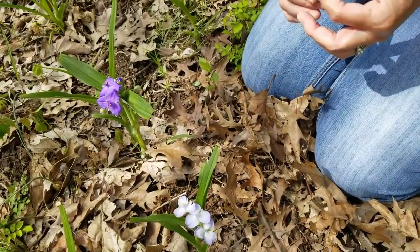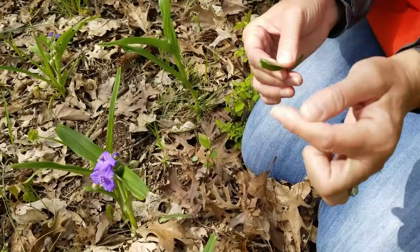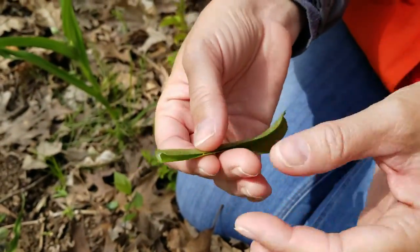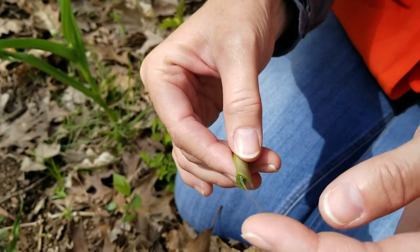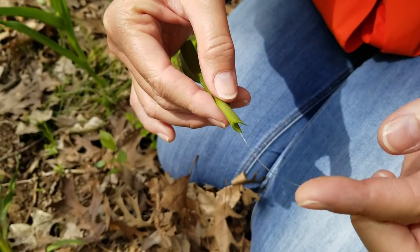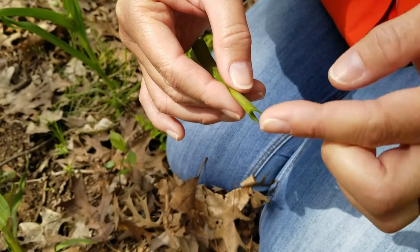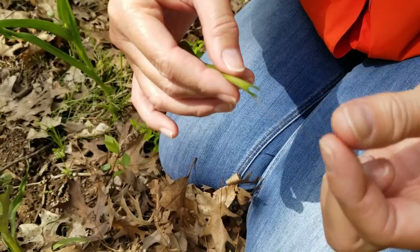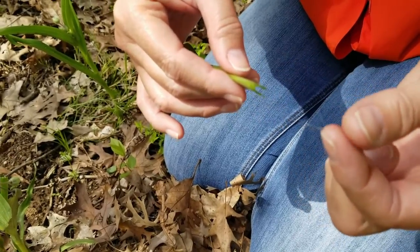But one of the fun things about spiderwort is the juice or the sap that's inside the leaves. When I pick this leaf off of it, when you touch it, it pulls away in a string-like appearance, almost like a spider web appearance. And it's so much fun showing this to people in person and having them feel it, because it kind of feels like snot.